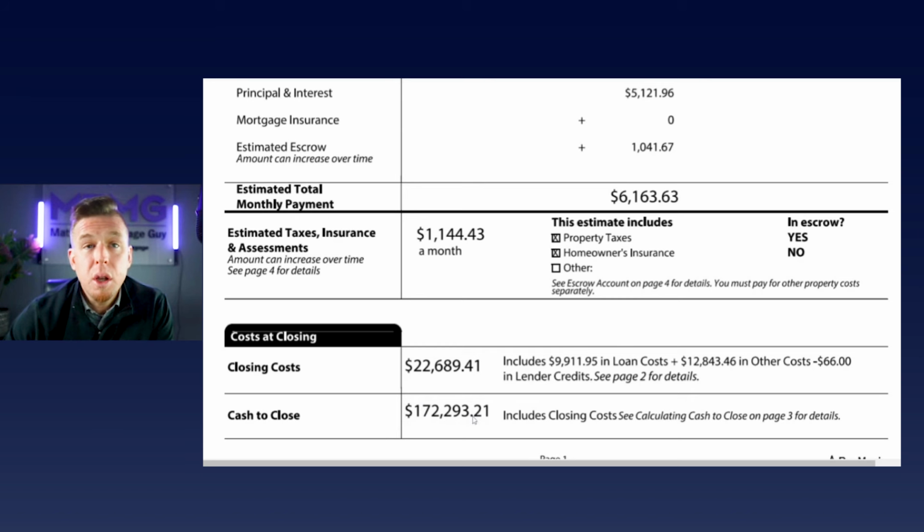By the time you get the closing disclosure, this should be relatively accurate. A couple things can still change. A lot of times this number comes down a little bit because we'll realize that the days of interest might be less if closing goes out another couple days. Other things might come down. Some title fees might be adjusted downwards. And so this could come down, but this gives you a really good idea of how much cash to close you're bringing.